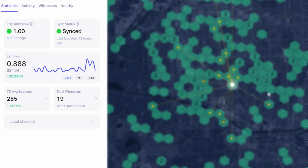What you see going on here is my hotspot and how it's connecting to all these miners around me. By having that connection, I'm generating cryptocurrency. You can see over here, to date, we've generated $34.68. Today is a good day. Think about that, $34.68 in 24 hours. This line graph is showing the revenue that's been generated to date.